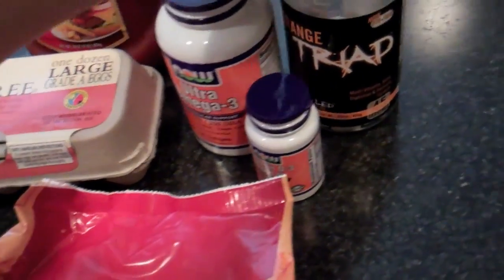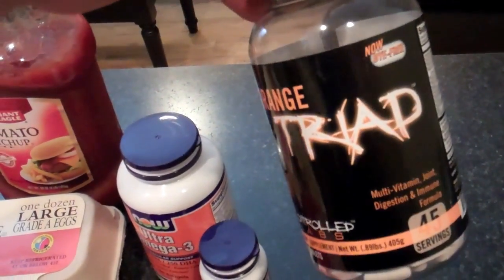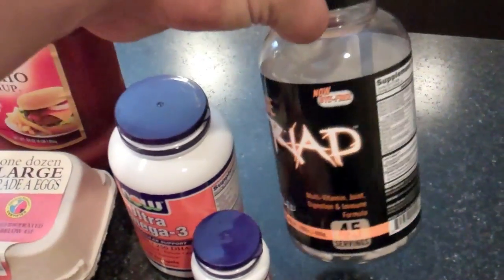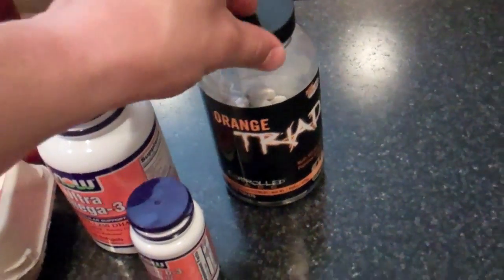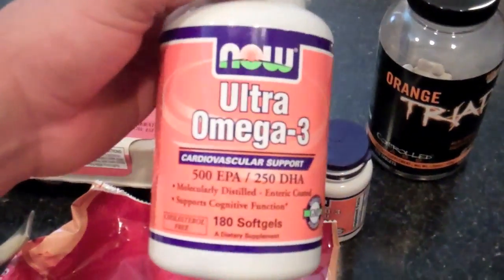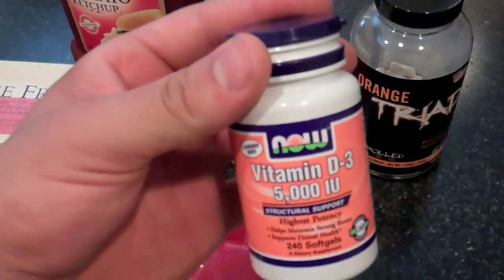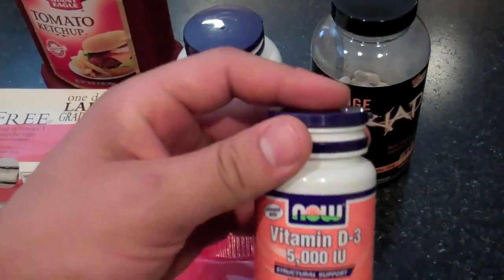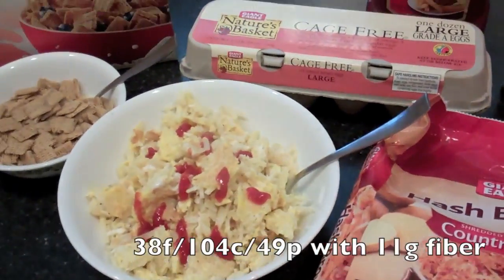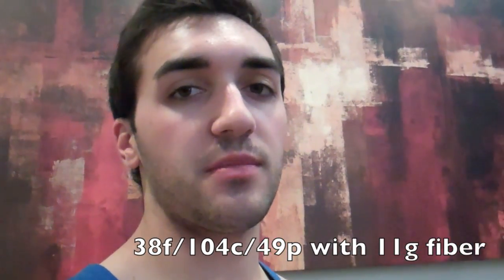And then I'm also going to take my vitamins. I take Orange Triad as my multi. I was taking a different one for a while, but I was taking that with glucosamine and chondroitin supplements separately. But since this has it all combined, it's a little bit cheaper for me to take that and easier. So I'm going to take 3 right now, and then I'll take 3 again later today. I'm going to take fish oil. I'm going to take 2 of these right now, and I'll take 2 again later in the day. And then I take a vitamin D supplement, and I'm just going to take this once a day. I just take it right now, and then that's it for the day. So that's it for now, and then I'll put the macros for the entire meal on the screen, and I'll see you guys a little bit later with my next meal.